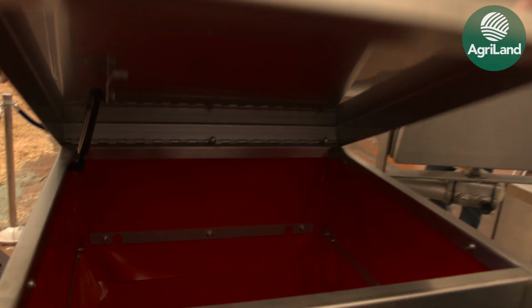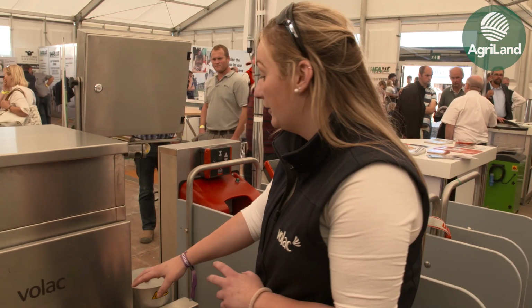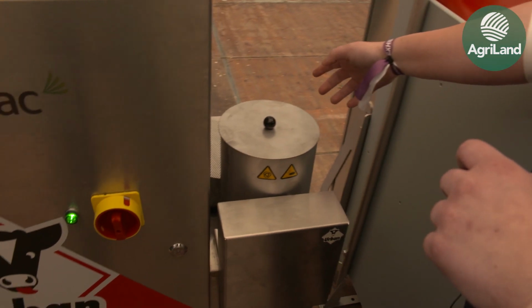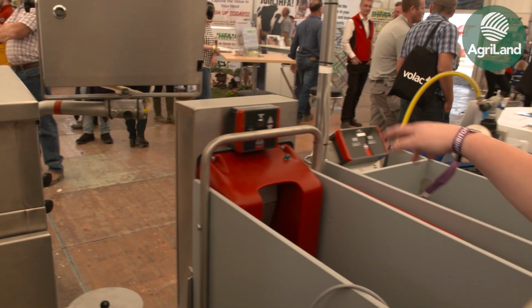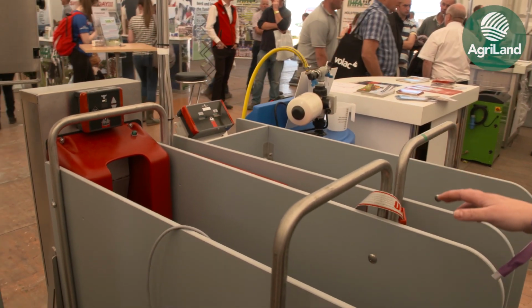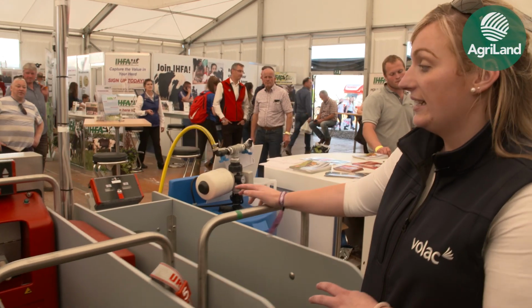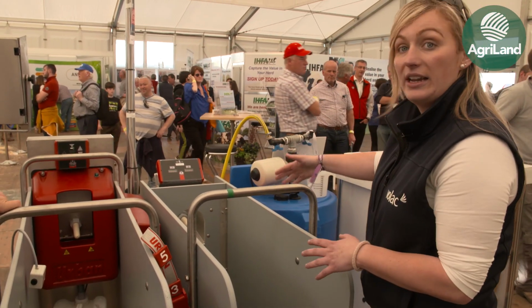Yeah. And you have all your mechanics inside in the feeder. You have a mixing bowl here on the right hand side of it, so it'll mix up a litre at a time. Yeah. And we have stations. The Urban feeder has capacity to feed 120 calves on a 4-station feeder. Today on the stand we have 2 stations. As you can see, the crates are very durable.